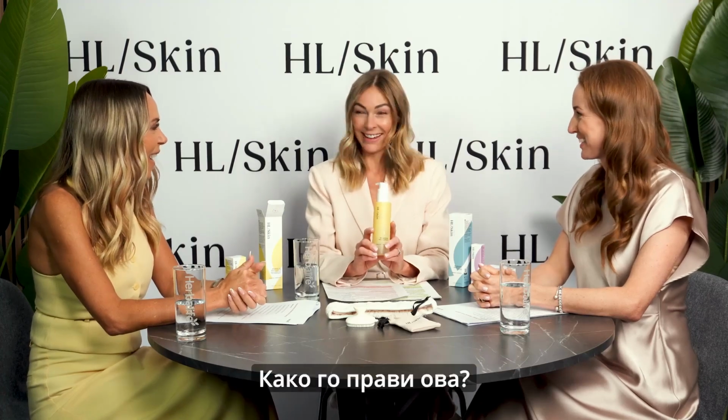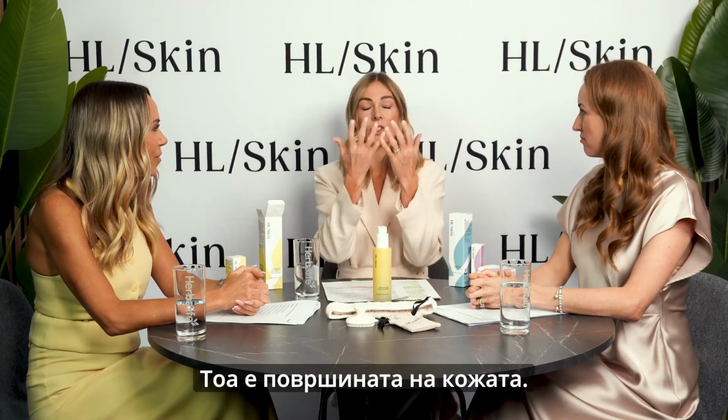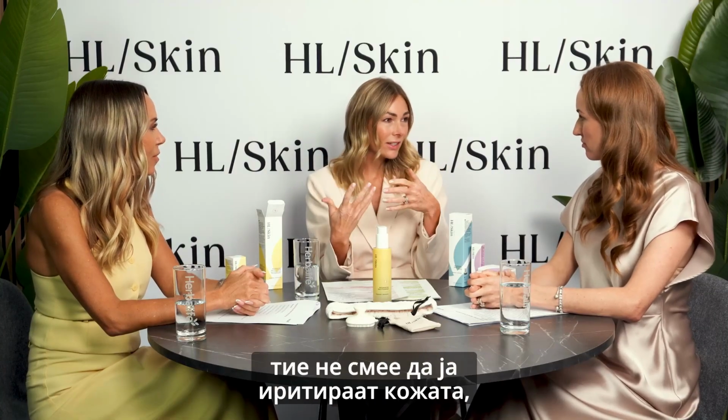Barrier strengthening. Yeah, I was just going to say, how does that work? So barrier strengthening comes from a combination of ingredients without disrupting the skin's barrier function. So the skin's barrier function is the surface of the skin. So when you're using a product that's really highly active, you can have irritants, you can have downtime from your skin, and you can have redness and so on. And then you can't use the actives.